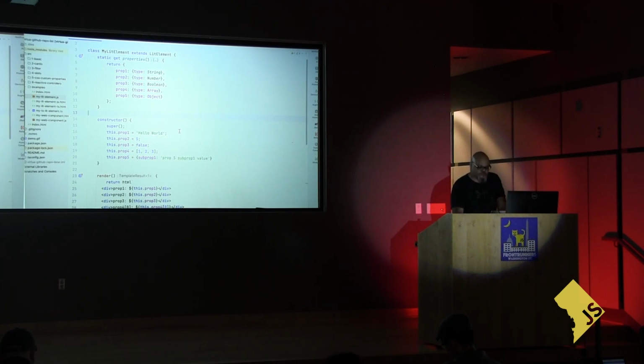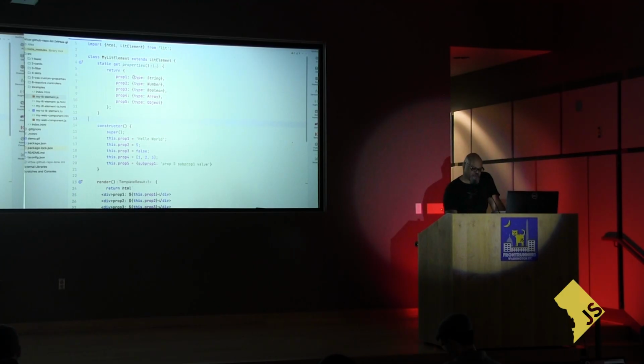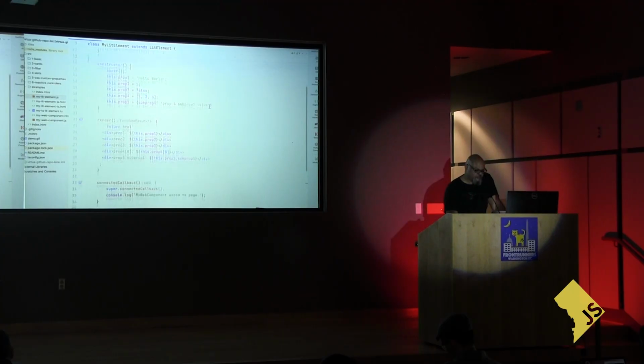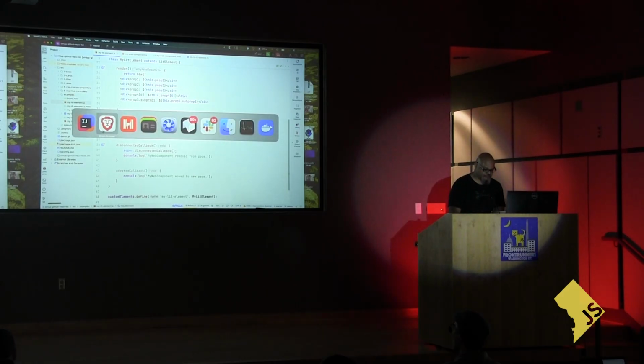Although I think you can use the decorators in the TypeScript version with Babel if you want to. This is the pure JavaScript version. It has this properties. And the difference here is that you specify the types here as opposed to just the name, like you do with a regular web component. But the rest of it's pretty similar. So that's a very, very simple example. So let's look at a couple other things.